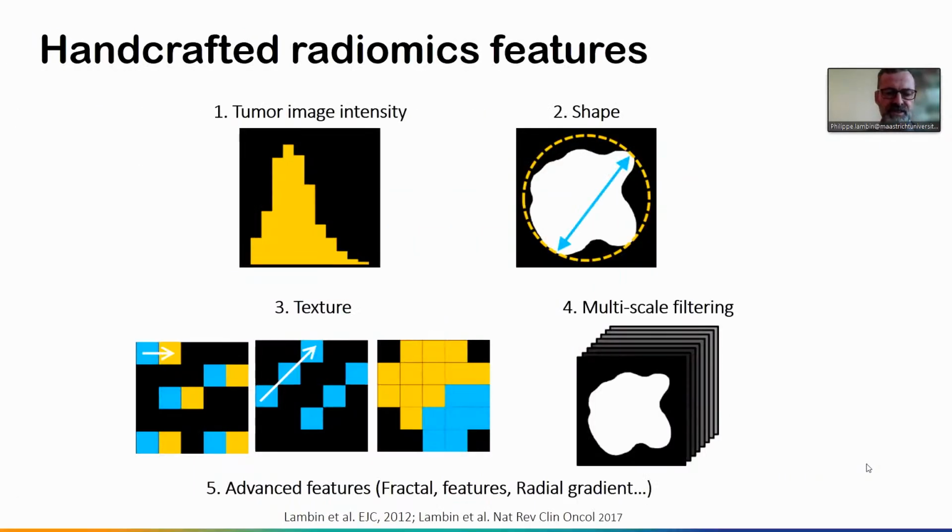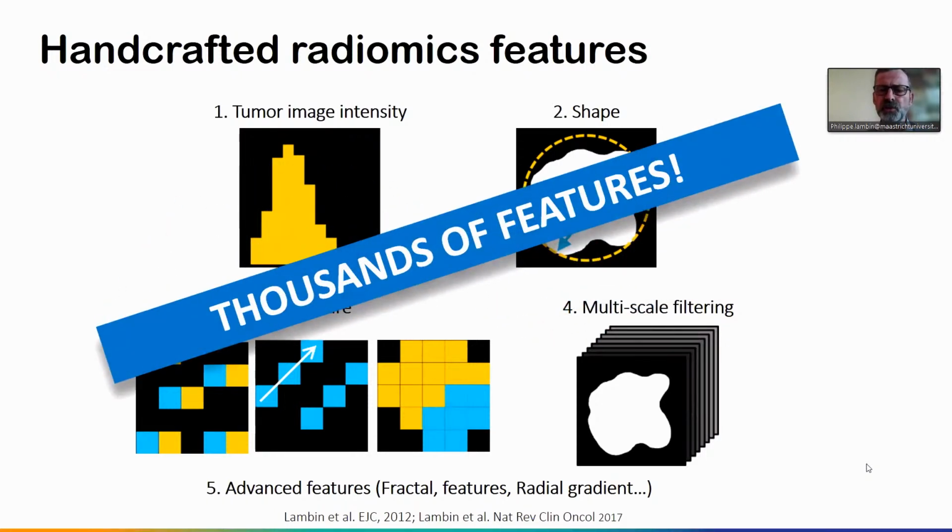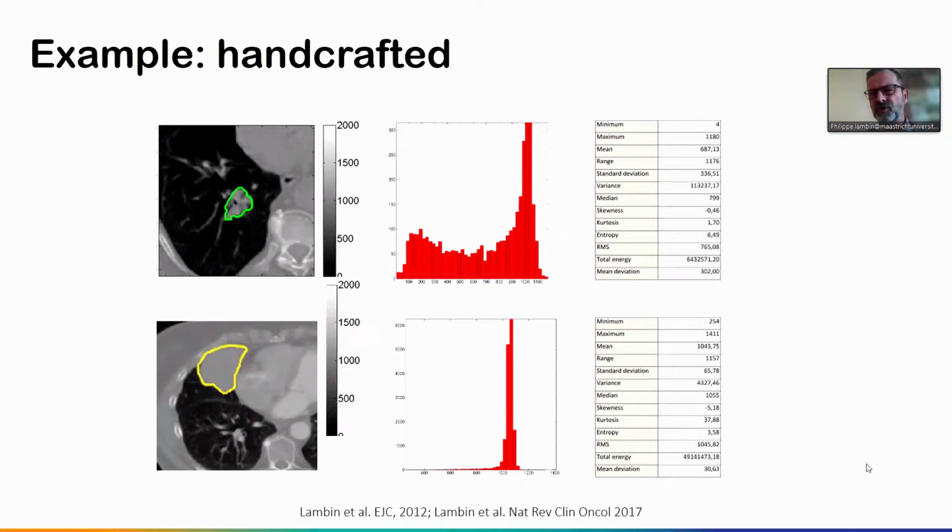And then there are more complex features, fractal features, radial gradient, that I won't discuss here, but the possibility to create new features is nearly infinite. So we end up with thousands of features from this matrix of gray levels. Just to give you a concrete example, on the top panel we have lung tumors. You can see it's smaller than the bottom one, but it's very heterogeneous. You can see it by eye. This translates into a peak of gray level which is very broad. So you have a lot of heterogeneity in the gray level, while in the bottom panel we have a larger tumor which is very homogeneous, and this translates into a narrow peak of gray level.